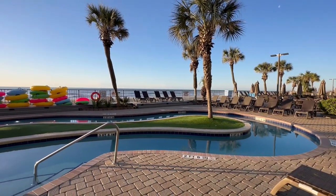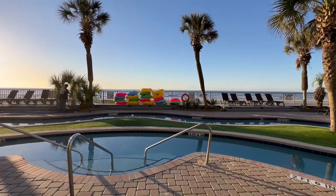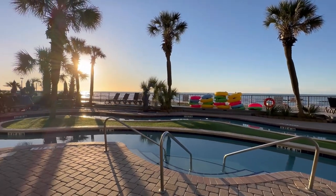We weren't on the beach, we were over here enjoying this lazy river and the pool right next door. They were awesome. There was a DJ, and there was lots of fun going on.